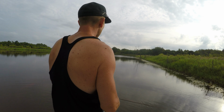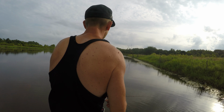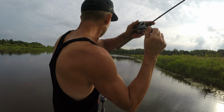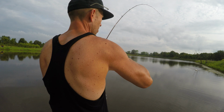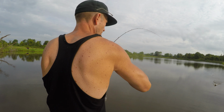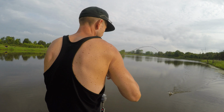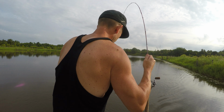One more for the folks at home, boys and girls. There it is. I don't know if you guys saw it. Still hitting topwater. It is about 8 a.m., I believe, and they're still on it.